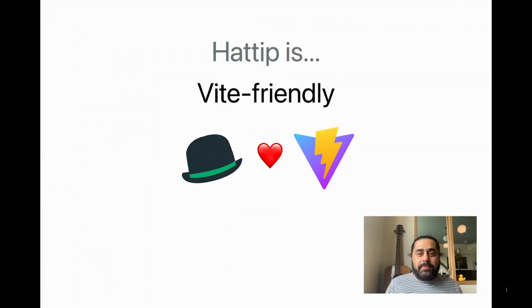Hattip was originally built as the server backbone of Rakkas, the Vite-powered React framework. So it has a very close relationship with Vite. Hattip doesn't require Vite. You can create bare-bones Hattip apps that have nothing to do with Vite or front-end development in general, but it does shine when combined with it. With Hattip's Vite plugin, you can build performant, standard-compliant, full-stack applications that you can deploy anywhere. It's kind of like using Rakkas or SvelteKit or Astro, but without the framework.